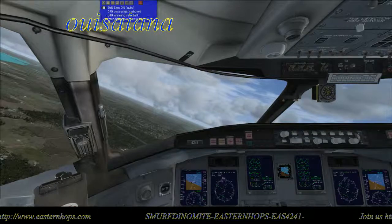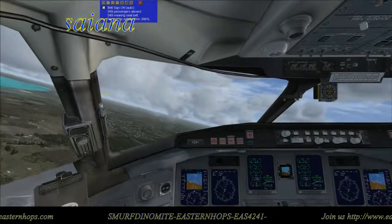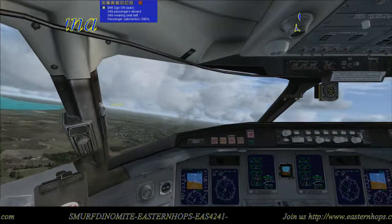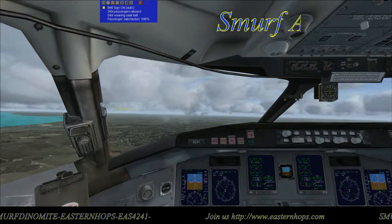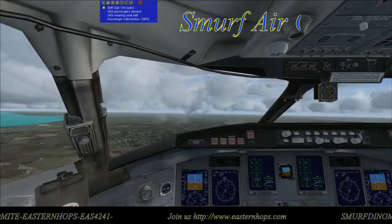Let's see, what am I holding, 160? Yeah. We're down to 150. I think that'll be my final speed. If you want to know your speed for landing, that is also in the reference.